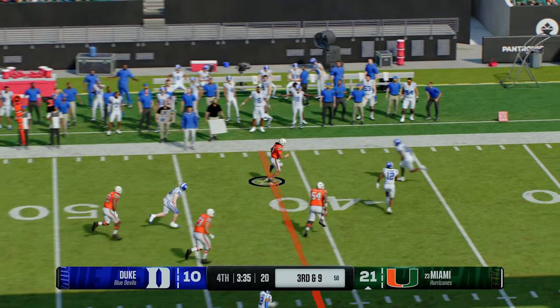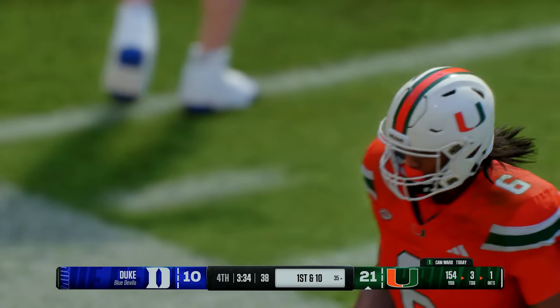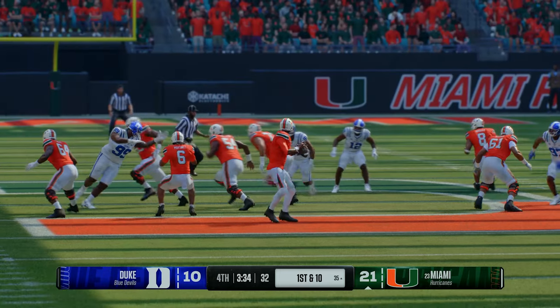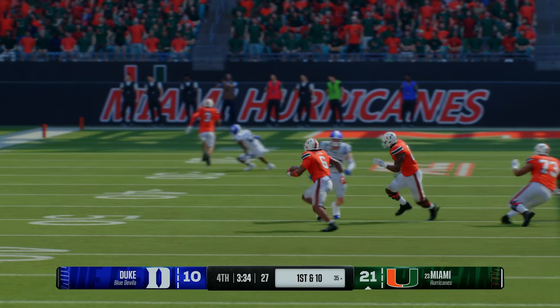Well over 100 yards rushing in this game, and the defense just has not had the answers consistently for him. Safe completion on the screen. He's run out of bounds, but not before turning in a big pickup and moving the sticks for a first down. Boy, the defense really needed to get off the field there, and they just couldn't do it, and it's a fresh set of downs.